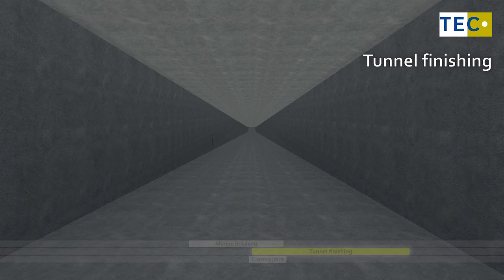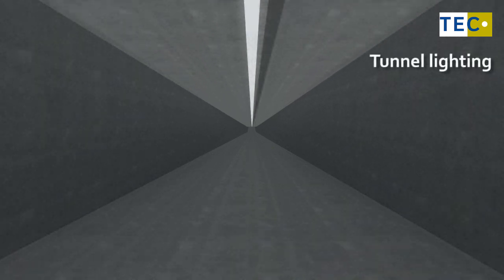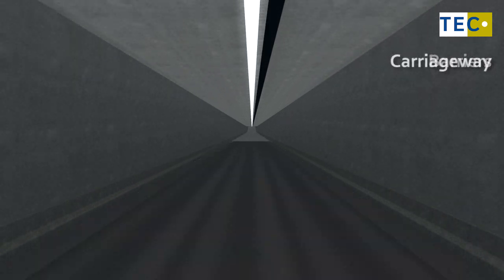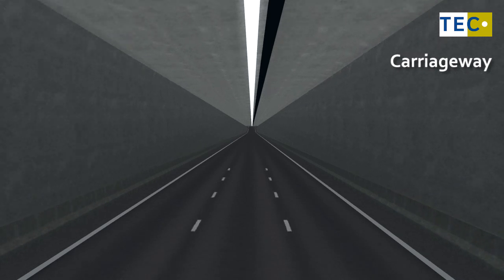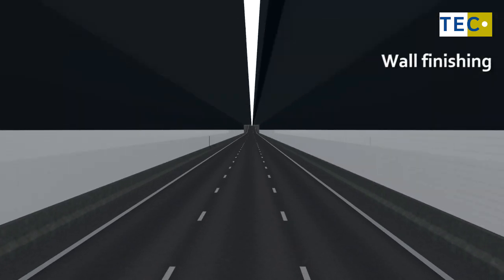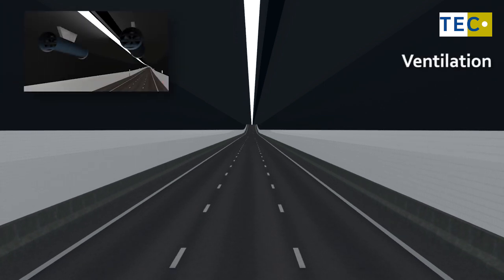Once the tunnel elements have been placed, the tunnel finishing can be applied. This includes the tunnel lighting, ventilation, all sorts of intelligent traffic guidance systems, firefighting equipment, and of course the road pavements. These aspects relate to important disciplines, including traffic, safety, and electromechanical engineering.